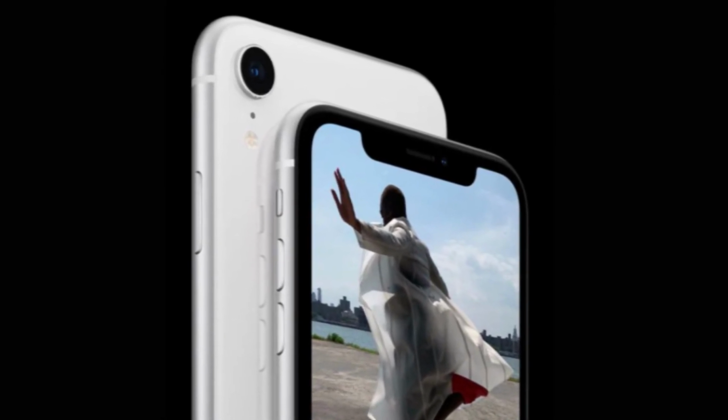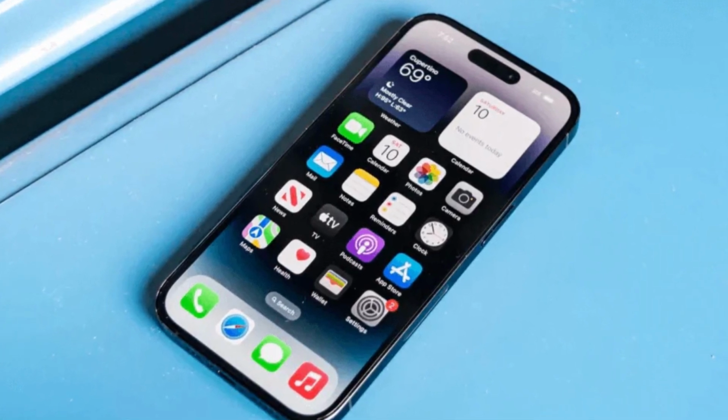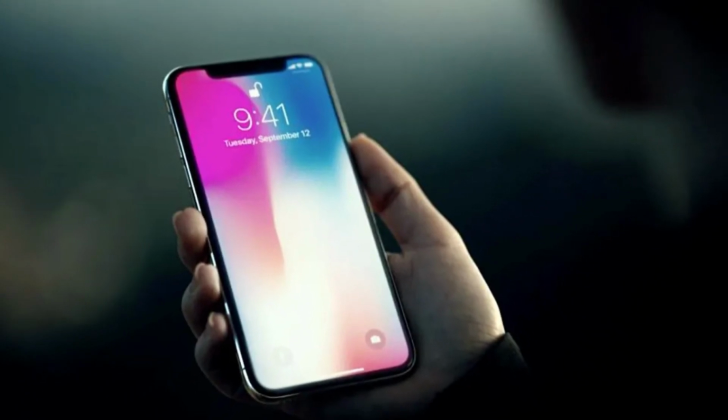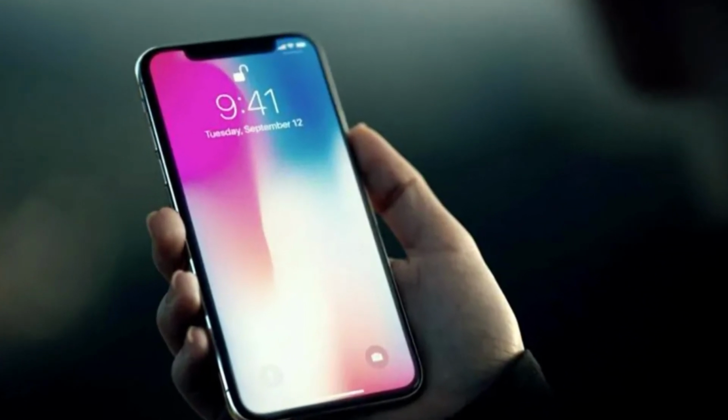Of course, there's more to the iPhone SE 4 than just storage. The design is expected to be a big upgrade. Leaks suggest it will look similar to the iPhone 14, moving away from the outdated iPhone 8 style design of previous SE models. That means a larger display, thinner bezels, and possibly a more modern feel overall.